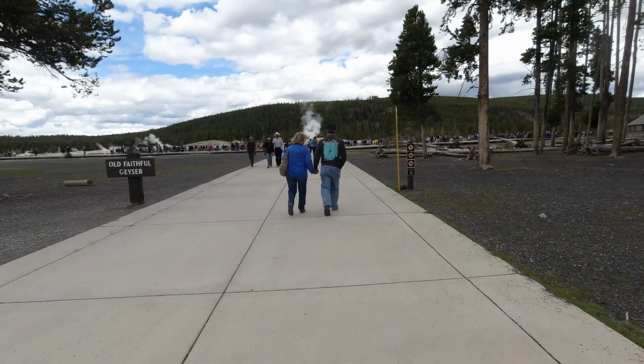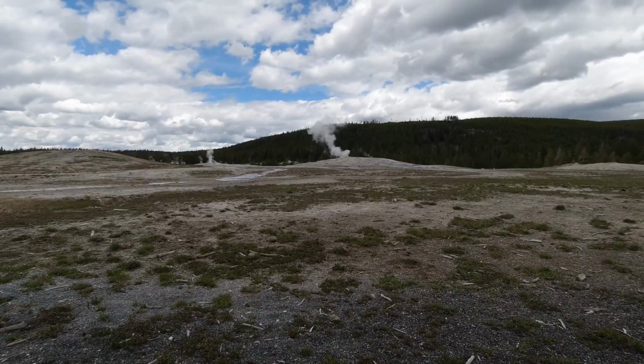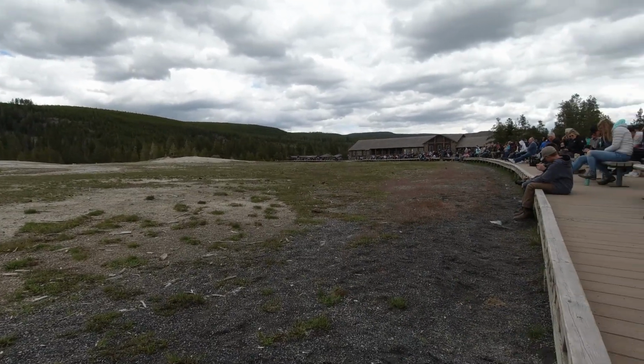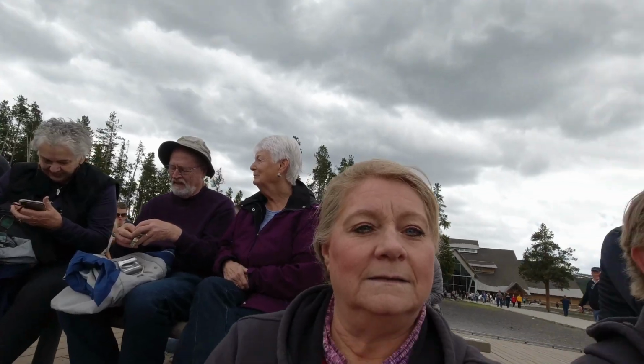Yep. Old Faithful was discovered in 1870, and it's been named Old Faithful because it's been reliable. But there have been other geysers in the park that have been reliable that no longer are. So Old Faithful someday will also no longer be Old Faithful.